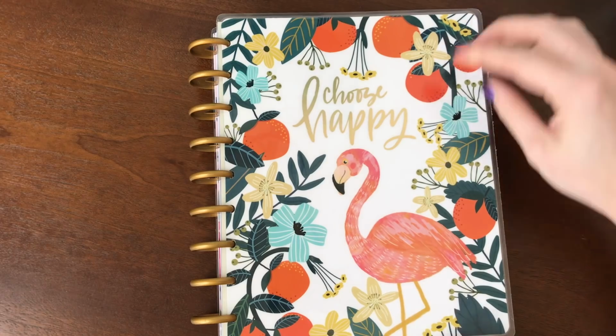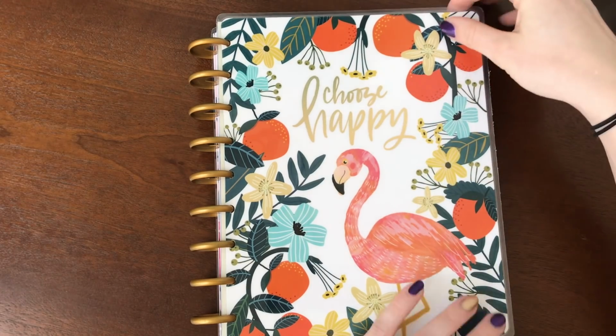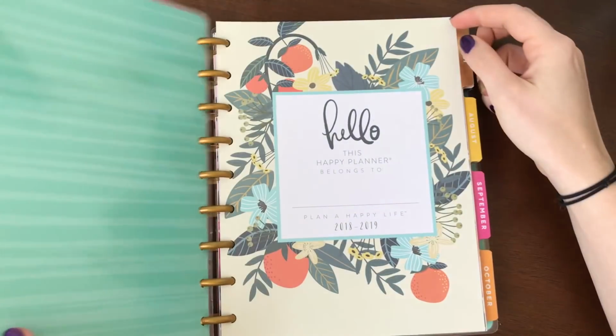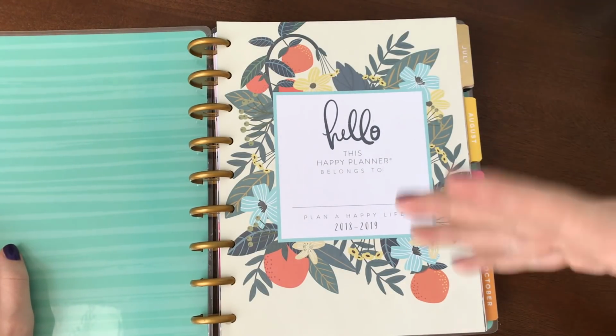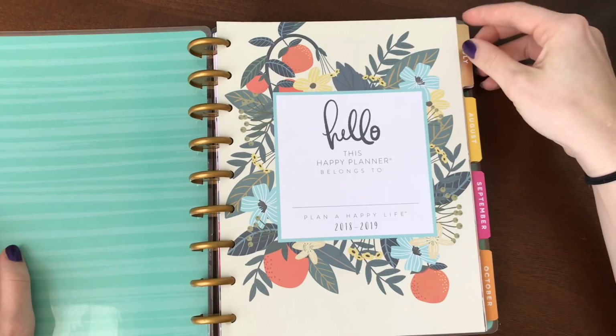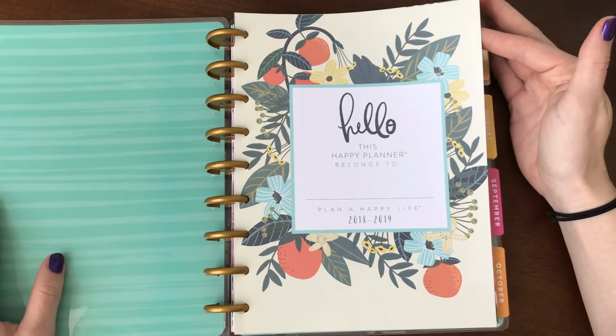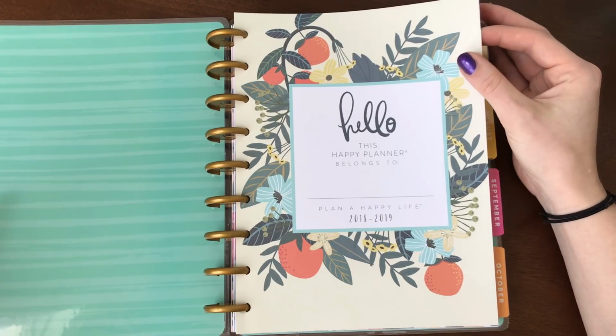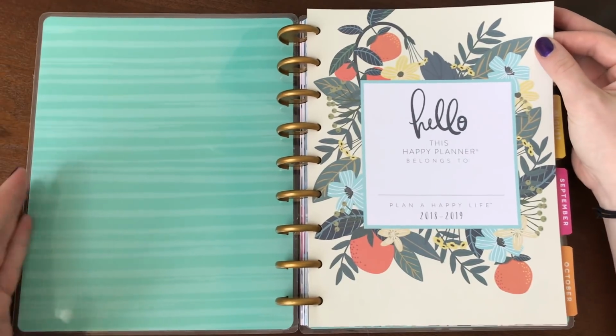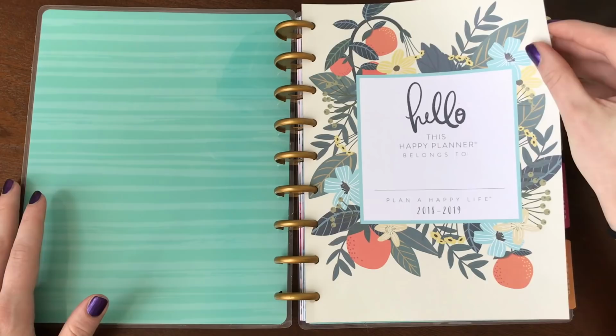So I decided, and this one's super cute. It's Choose Happy. It has this little flamingo on it, which I really liked. There wasn't a lot of selection because they unloaded their teacher and student planners and stuff like that. So there wasn't a lot of options, at least at my Michael's. But my Michael's is a very, very busy Michael's, so I don't know if that is a reason also.